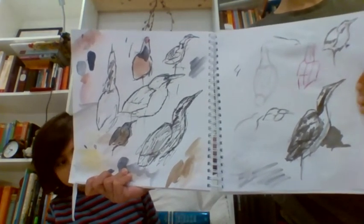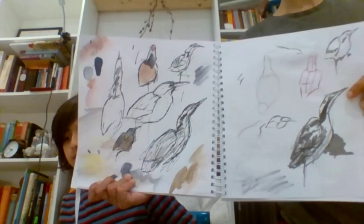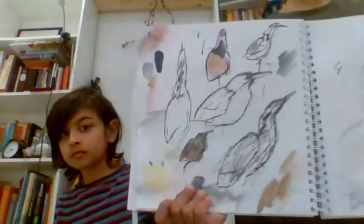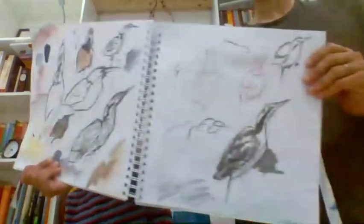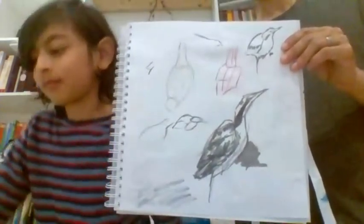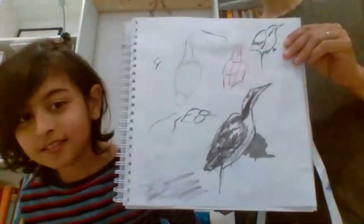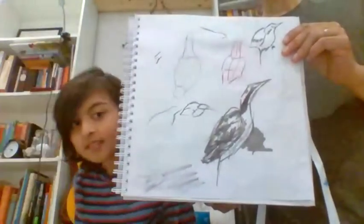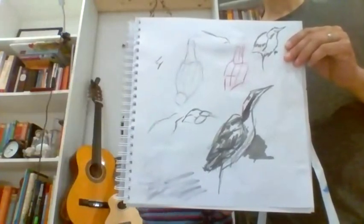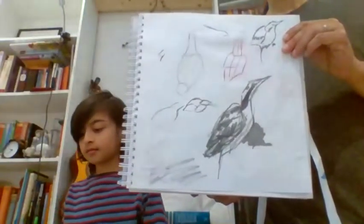That one on the left page there, or I guess as we're looking at it, our right page, was that drawn directly with the brush? Yes, this brush. Oh, check you out. That's really cool. That's really neat. So branching out with different media, sometimes drawing directly with your brush. That's really neat to see. I like the way you are pushing yourself and challenging yourself.